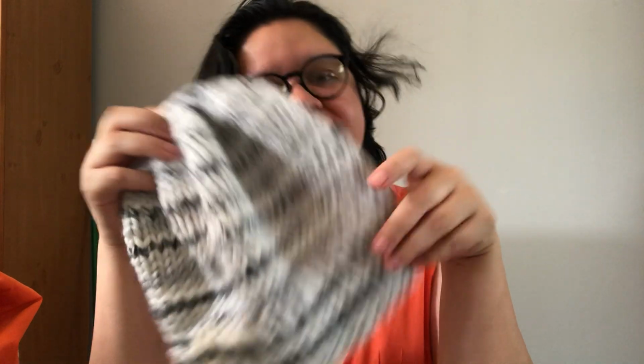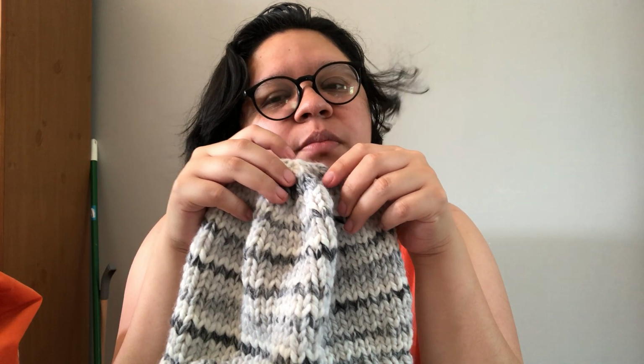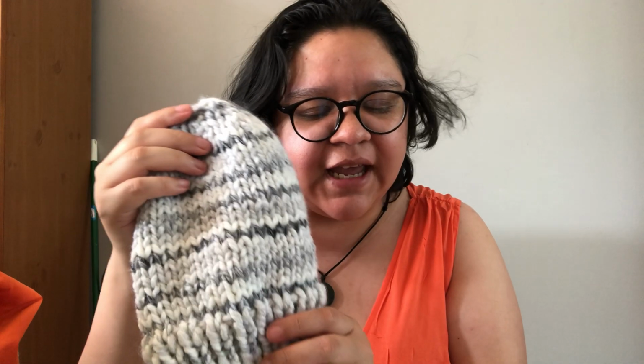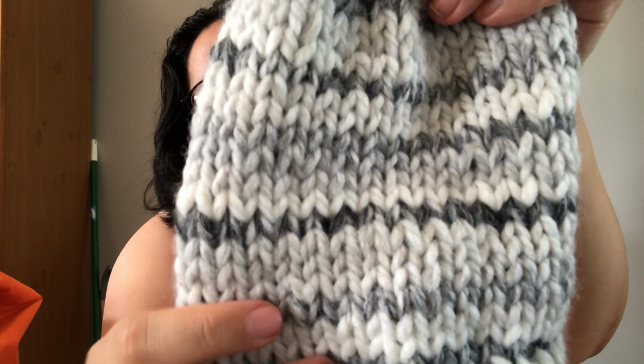Okay, my next FO is a super bulky hat by Ashleigh Kiser. It's this hat. I made it for a friend. This yarn is Lion Brand Wool-Ease in the color marble. It's a nice big hat for my friend's noggin. It's really nice, really big. I started this May 27th and finished it May 27th, on the same day. It was a fast knit because it's super bulky. I used the 8mm needles and super bulky yarn. It's really nice.